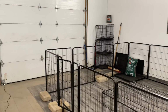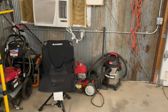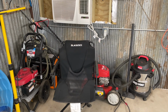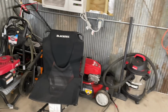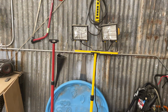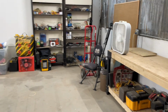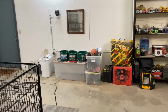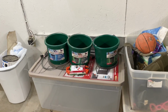Okay, so we've seen the inside of the puppy habitat here. These are all the tools that I use to take care of everything. Got a backup generator in case I need it. Lawn mowers and shop vacs. A place to sit down. Little puppy pool, some lighting for when we're outside at night. Workstation. These are heated buckets, by the way. These go out in the kennels.